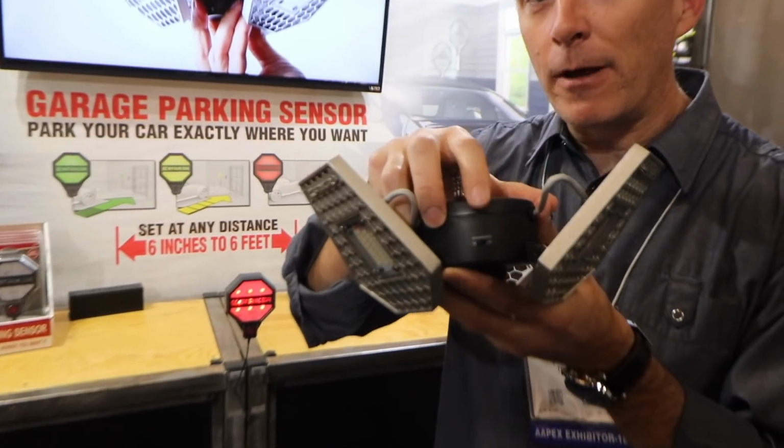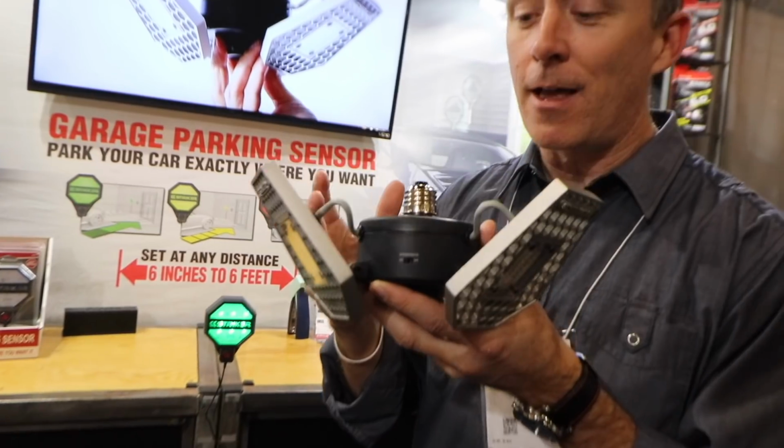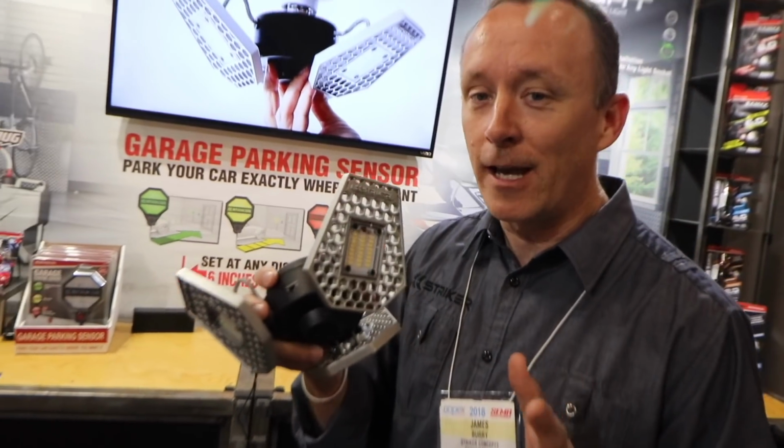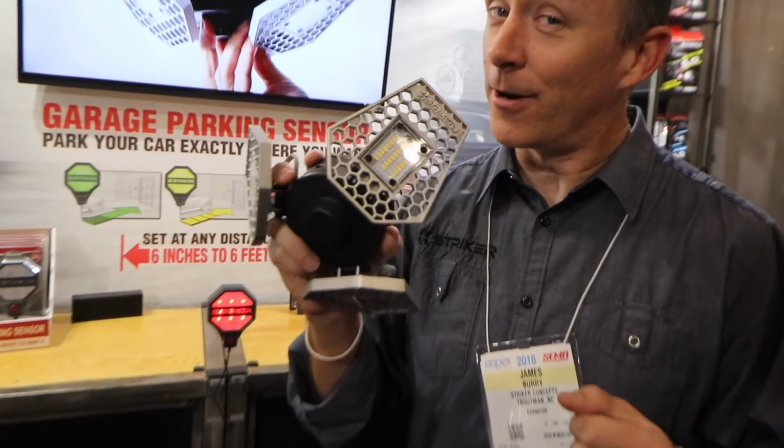Plus, it's got a microwave motion sensor on there, so as soon as you enter the garage or the garage door opens, it floods the garage with light. And it's all 5400 Kelvin, so it's simulating sunlight, the best light to work under. It's going to light up all your toys in the garage a lot better with the Tri-Light.